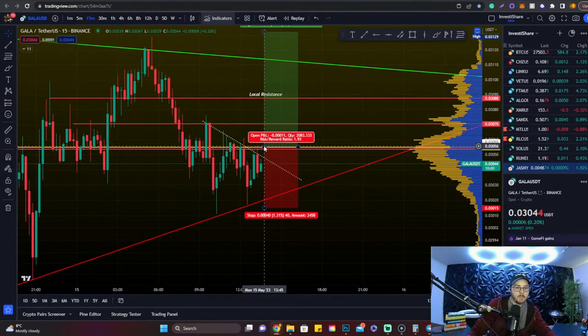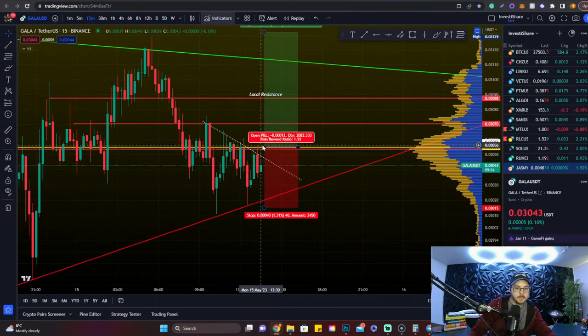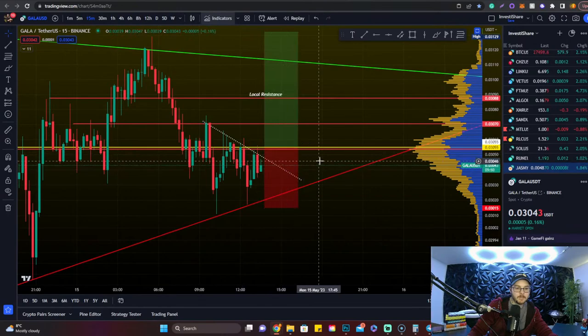If we pump straight up above this neckline, we can revalidate this double bottom structure. We have to get above at least this micro double bottom neckline here.